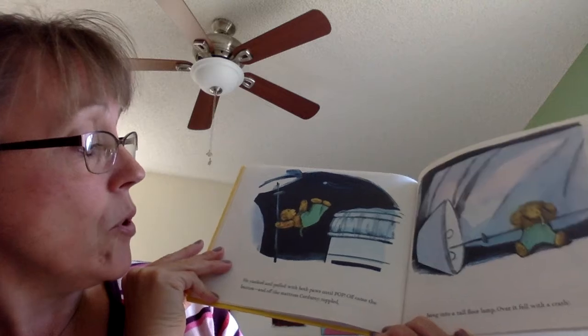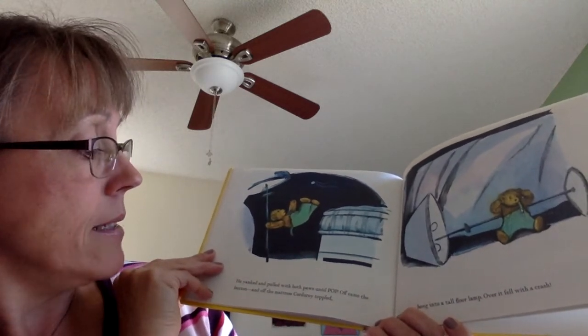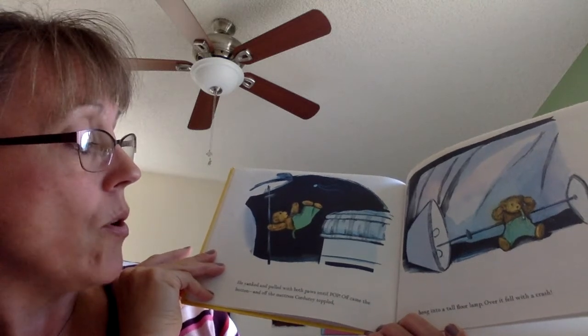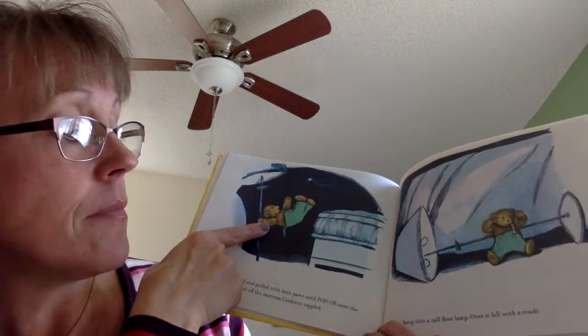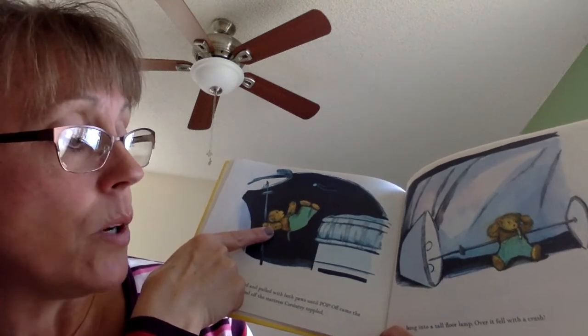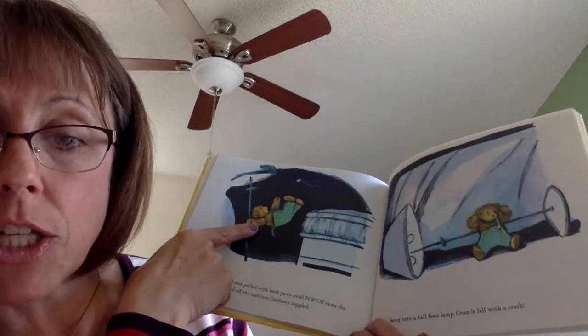He yanked and pulled with both paws until, pop, off came the button, and off the mattress Corduroy toppled. Bang! Into a tall floor lamp. Over it fell with a crash.